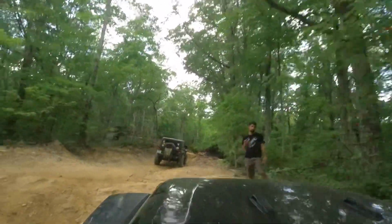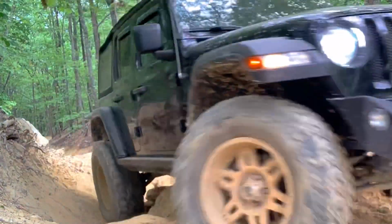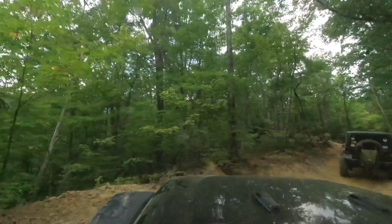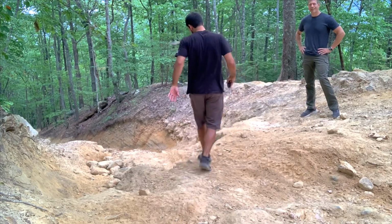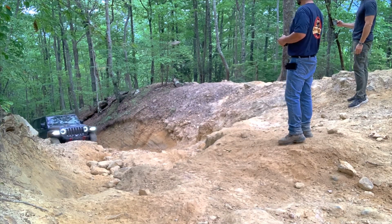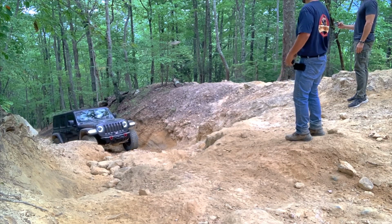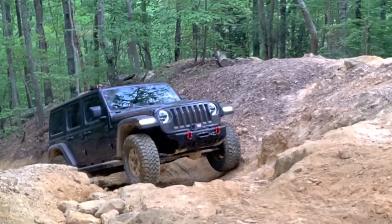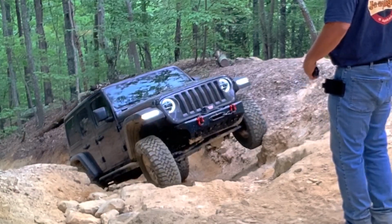I was a little concerned when we did this obstacle with both diffs being open. I was a little curious how it was going to work, but it went right up it pretty well. Ed here did a great job coming up this obstacle, just like Mike did earlier.